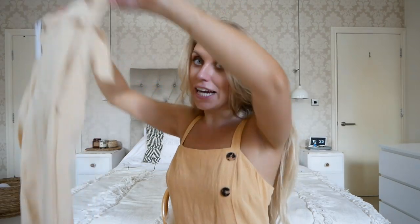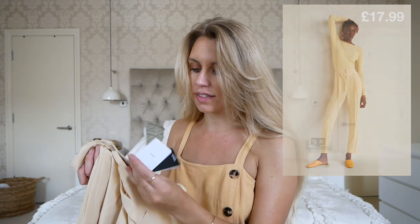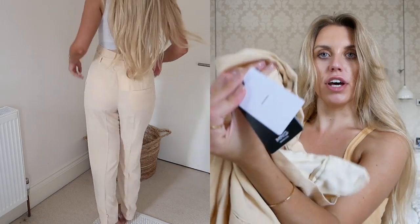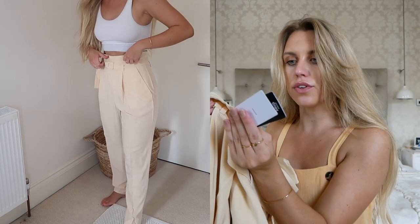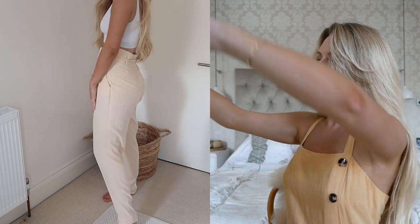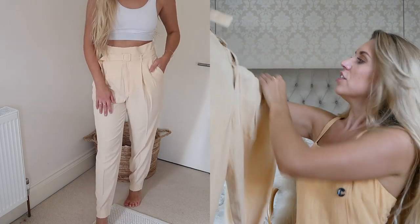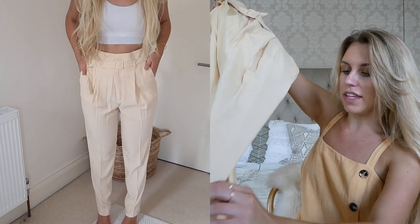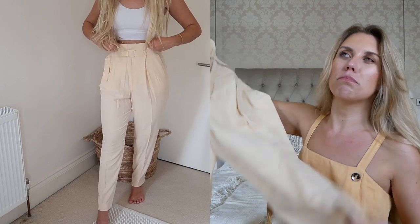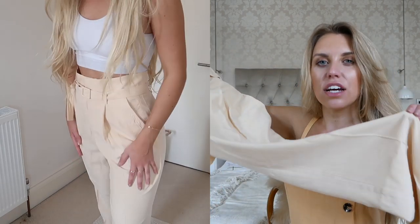On the flip side, another pair that I got, which are similar, but they're not linen. These are Modal. I've never heard of that fabric before. Modal. Interesting. So I got these in a UK 10 as well. Again, nice and high-waisted. These are very similar to some other Mango ones I've had. So nice little buckle detail here, double clasp, zip up. And these are much more light, well, not more lightweight than the linen, but like a softer, almost thinner fabric.